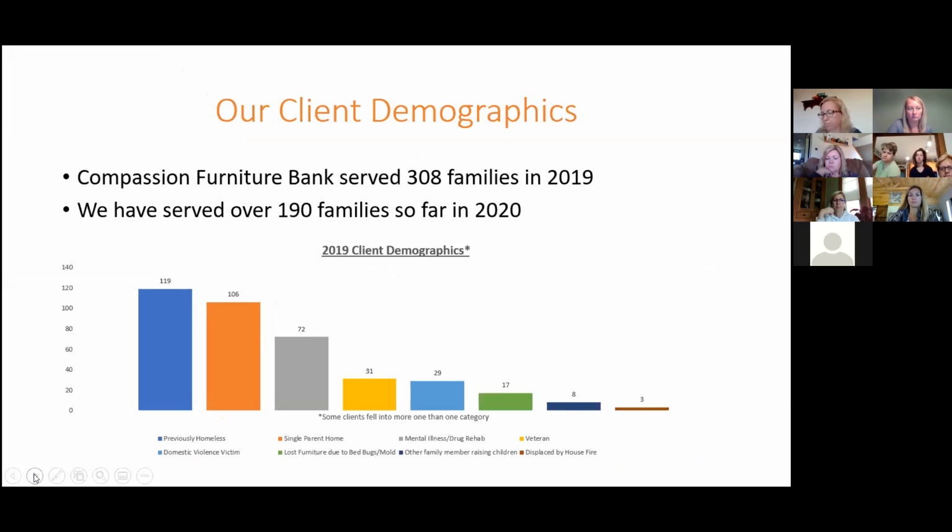A little bit about the demographics of our clients. We served 308 families last year in 2019, and so far in 2020, we've served over 190 families. A lot of our families were previously homeless. We also did see a large number of single parent households. A lot of those single parent families were from domestic violence shelters, either in Lancaster or in Pickaway County. We did serve quite a few clients who were coming out of incarceration or overcoming a drug addiction and drug rehab.